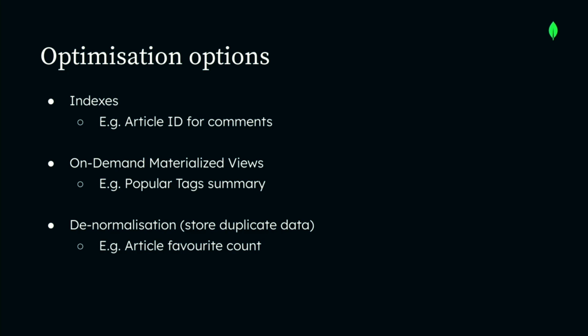So one of those is indexes, right? If we had our comments in a separate collection, we probably want to put an index on whatever field we're using to match up those comments with those articles, right? The indexes in MongoDB are updated whenever you write. They're not lagging or eventually consistent. They're right there ready for you to use. They're pretty easy to set up.